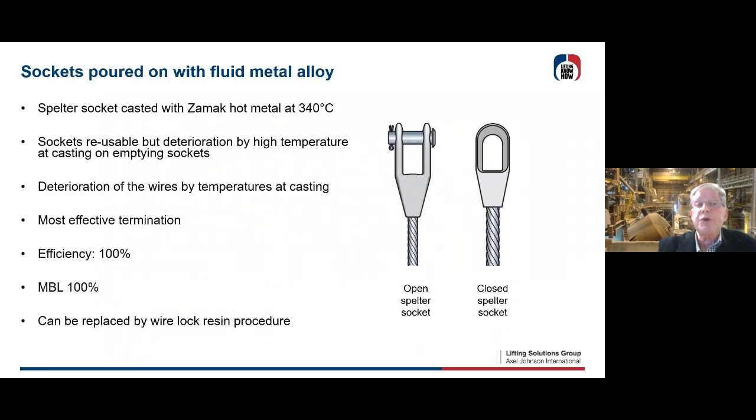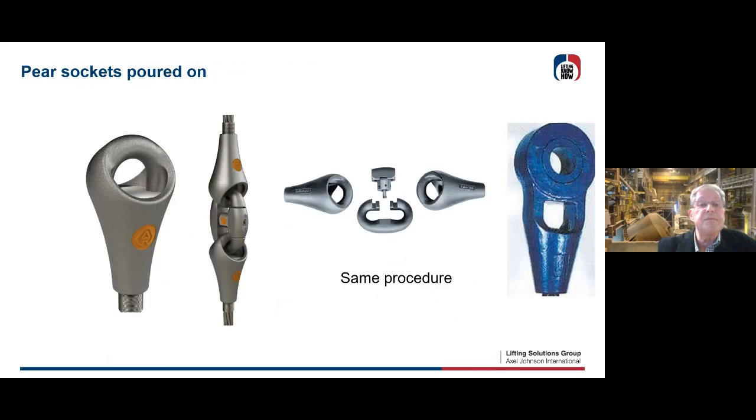There are also sockets which can be poured on with fluid metal alloy. Some German manufacturers still do it. It also has an efficiency of 100%, but take care, because you have to heat up the socket and also your wires to 340 degrees Celsius. This is not good for the wires. It is not good for your socket. So I prefer to do it with wire lock resin because it's more efficient, and also you can do it on the spot if needed.